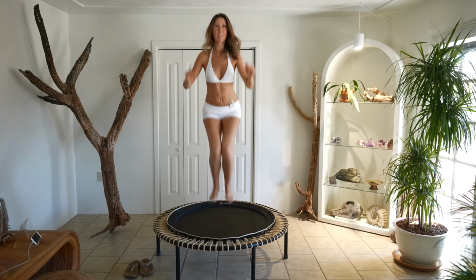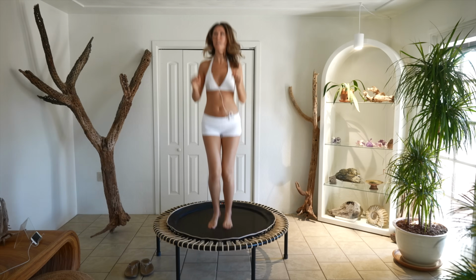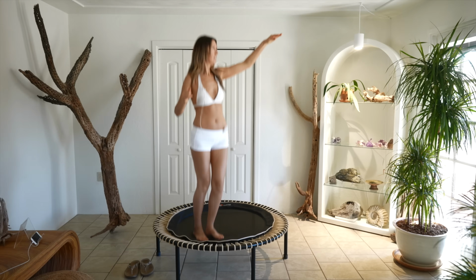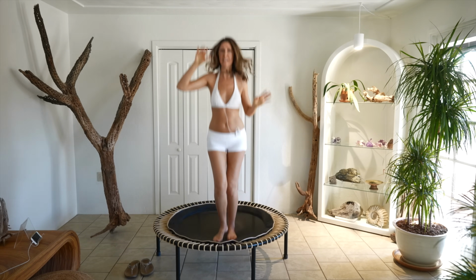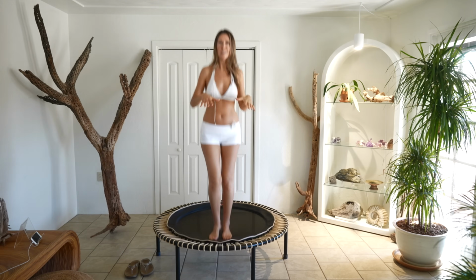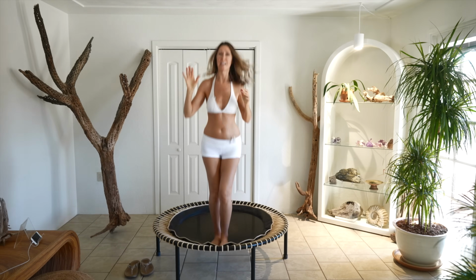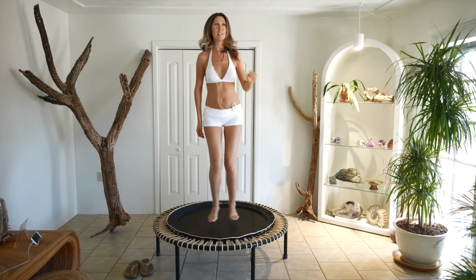But yeah, it's not necessary to try to jump high. By the way, our ceilings in here are standard, like low ceiling. I think it's 8-foot ceiling. We don't have tall ceilings or anything in here. When I got this, I was getting it for inside, hoping I'm not gonna be too close to the ceiling. And it's perfect for a standard ceiling.